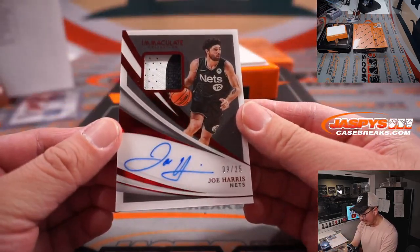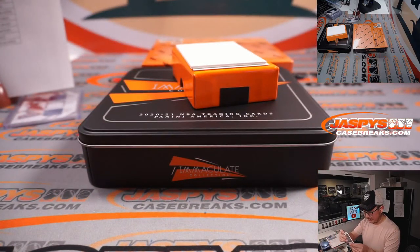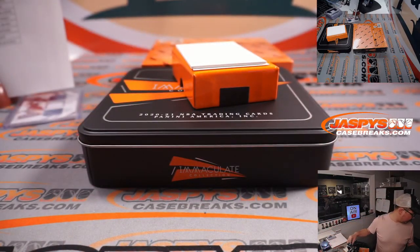There's Joe Harris, 9 out of 25. Two-color jersey and autograph. Brooklyn Nets. So Brooklyn 9. Part of the Philadelphia group, which is over here. That goes to Adam.